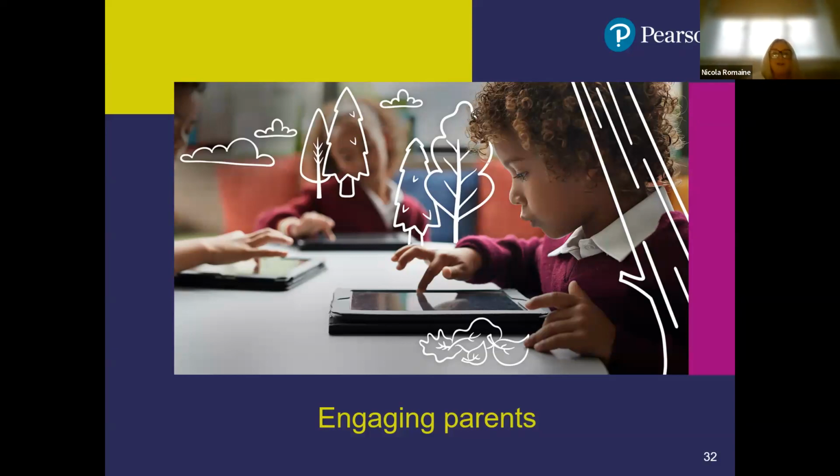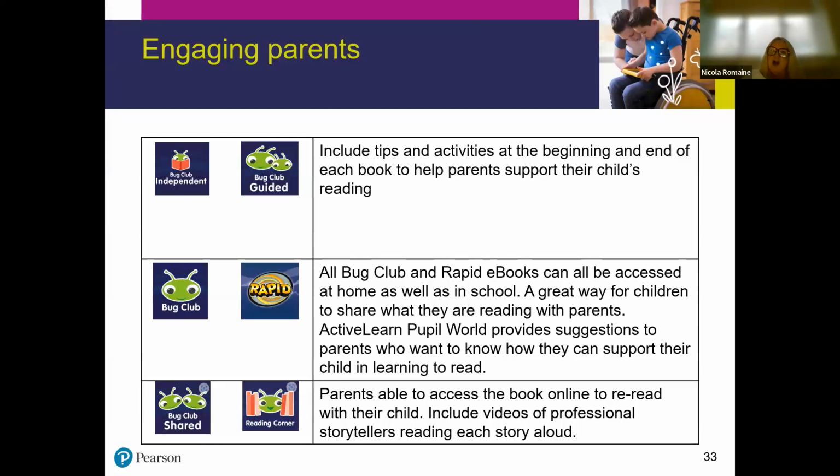So working hard to engage parents with reference to the steer from the reading framework is really, really important. So how can you work with parents and engage them in their children's reading? Keeping parents informed about their children's reading progress, and being clear about exactly what you'd like parents to do when reading at home with them.